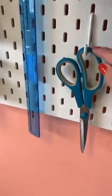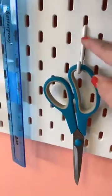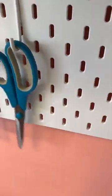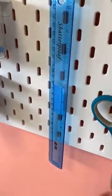So these additional little hooks, we're going to be getting more, but these are great. Not only the same thing that you can use to hang your basket, but look how great this is. You can have multiple pairs of scissors, which we intend on doing. You can have different rulers, metal rulers, plastic rulers.